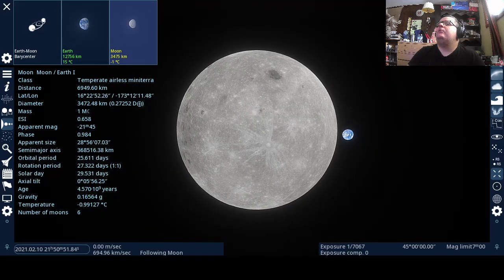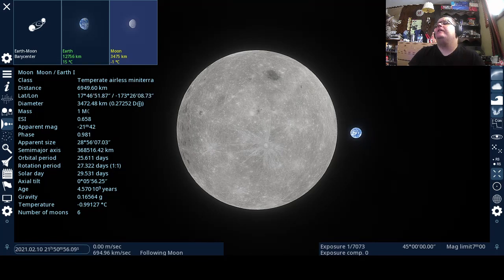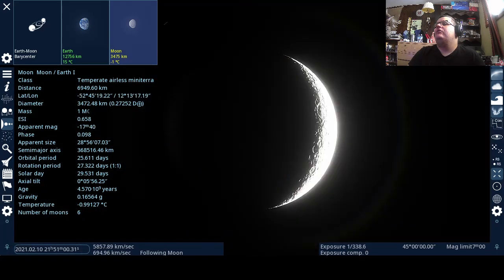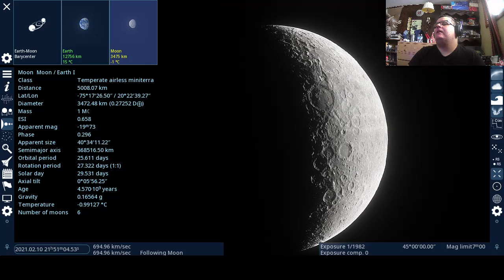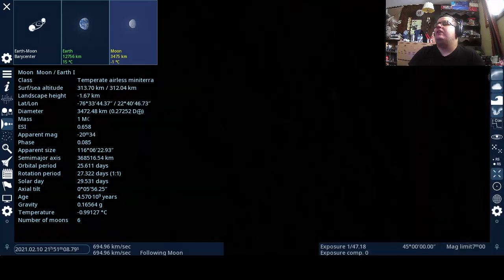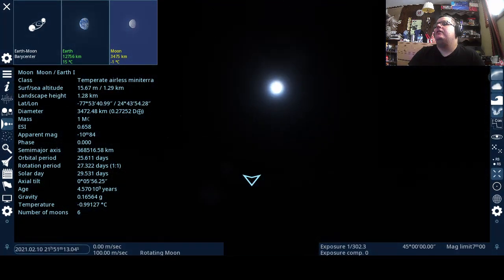reflection, because we look back at Earth, it's getting all the Earth's reflection from the sunlight. And here's the new moon. Here's the moon that we can't physically see from Earth. We have to actually get around the moon in order to see it. But let's see if we can get on the sunrise area of the moon, because the same side of the moon always faces the Earth. Here it is. Here's the Earth.